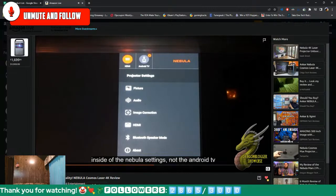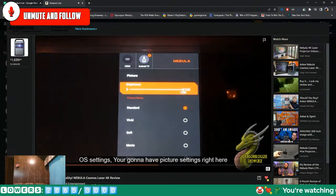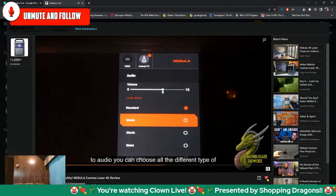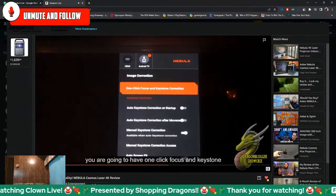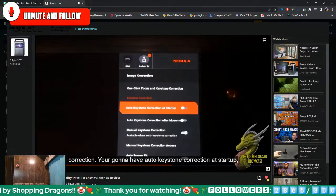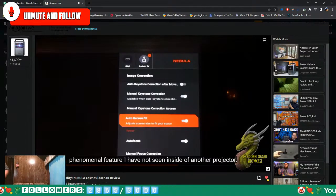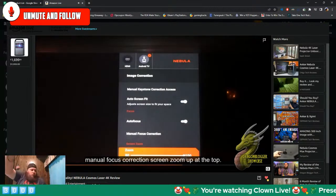Now, inside of the Nebula settings, not the Android TV OS settings, you're going to have picture settings right here we can go through. There's a ton of different presets. There's HDR that you can enable if you go down to audio. You can choose all the different type of audio presets. There's DRC, image correction. You're going to have one-click focus and keystone correction. You're going to have auto keystone correction at startup, manual keystone correction, auto screen fit, which is a phenomenal feature I have not seen inside of another projector. You're going to have autofocus, manual focus correction, screen zoom.